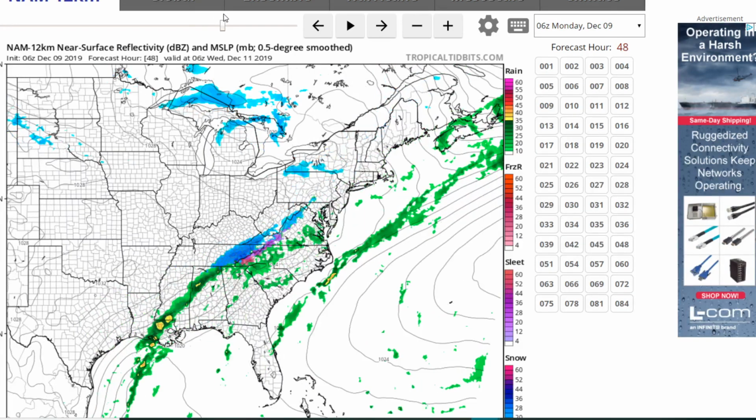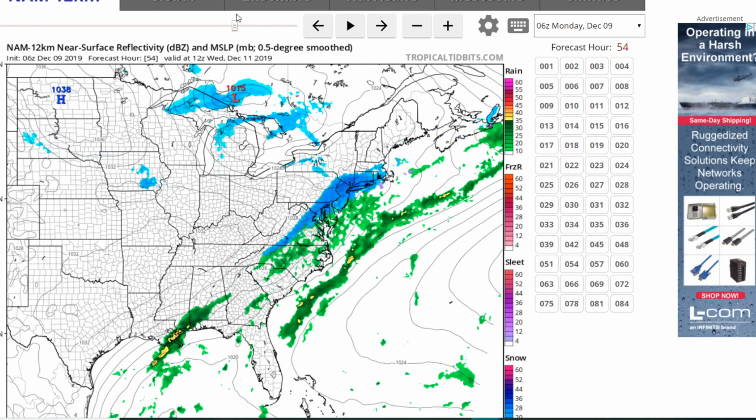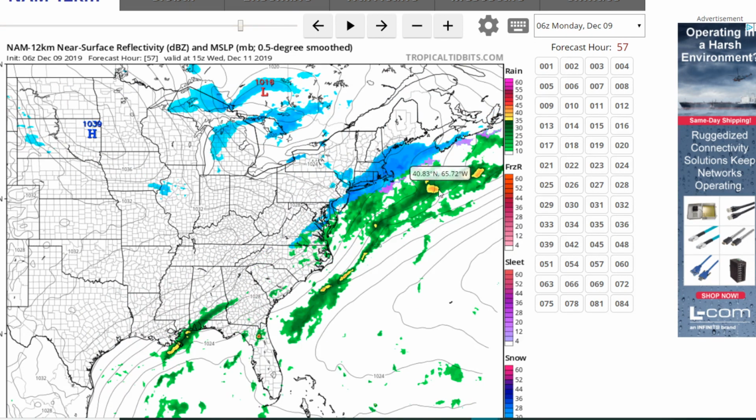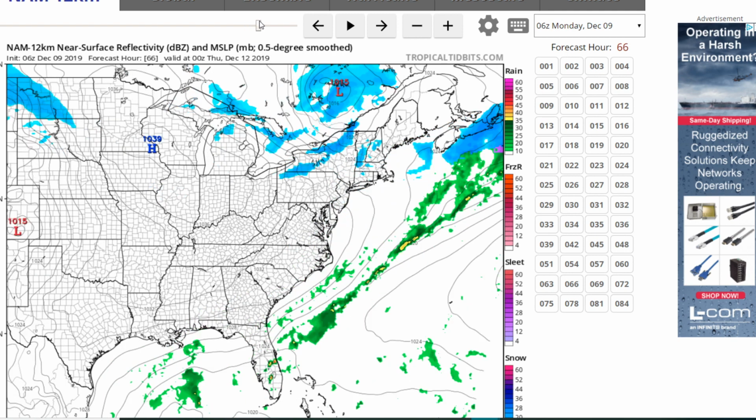Now, it starts to really get its act together as you get into Wednesday morning, and then as you get into Wednesday afternoon, it's entering the coastal Northeast, and then it really departs fairly quickly, and you see another low pressure kind of spinning about, bringing some more showers into the interior Northeast.